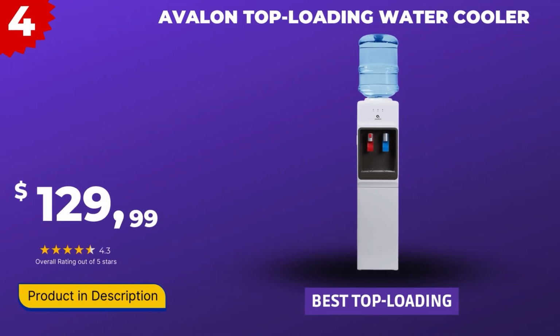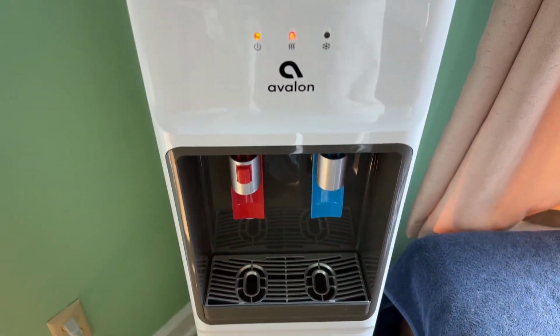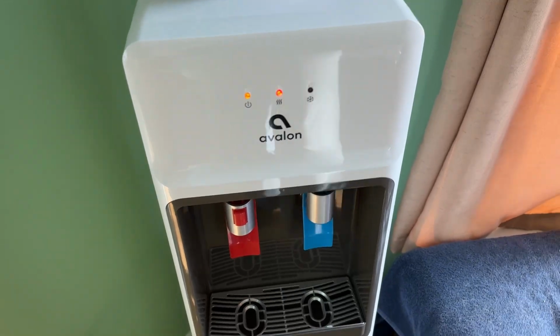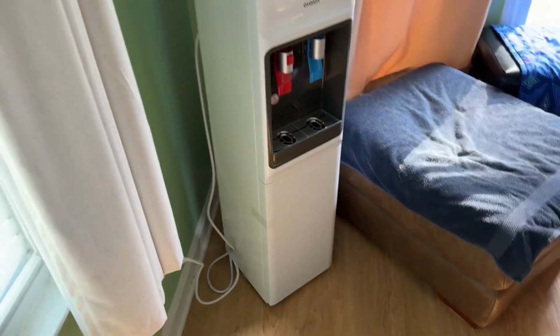At number 4, we have the Avalon Top-Loading Water Cooler. This option is the best top-loading water cooler, offering easy access and a classic design. One of the downsides of top-loading water coolers is that it can be cumbersome and messy to change the water bottle. But this option has a spill-proof design to make the task much easier.